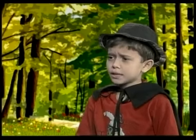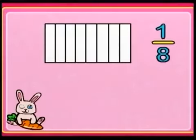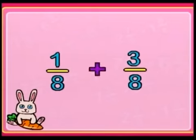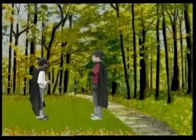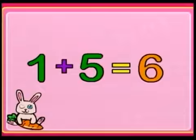Don't we add the denominators together? 8 plus 8 equals 16. No! These are fractions. All we are doing is adding 1 part of 8 to 3 parts of 8. We get 4 parts of 8 or 4 over 8, or 4 eighths. Remember, Nick, you added the whole numbers earlier. Yes, I added 1 and 5 and I got 6.